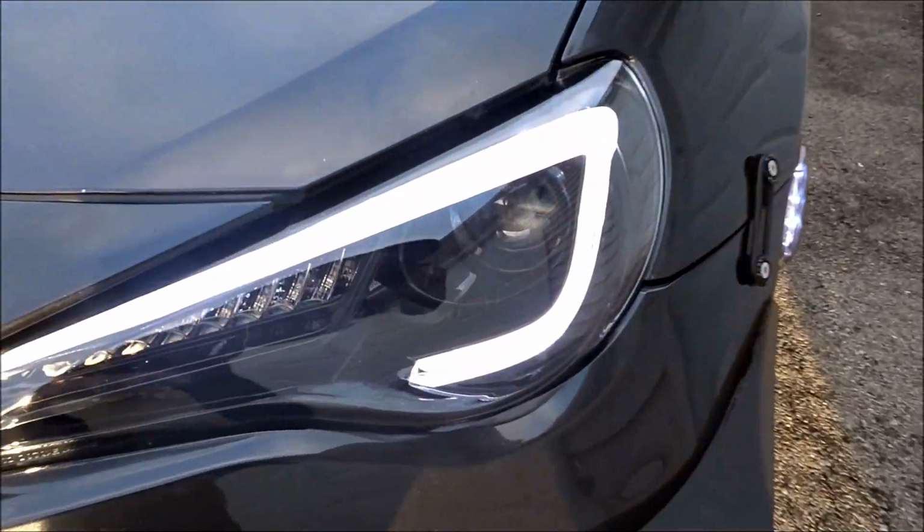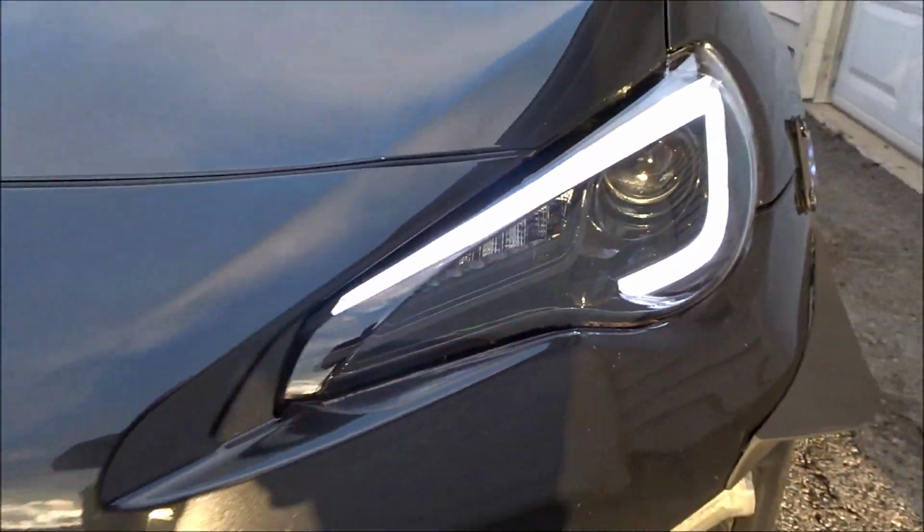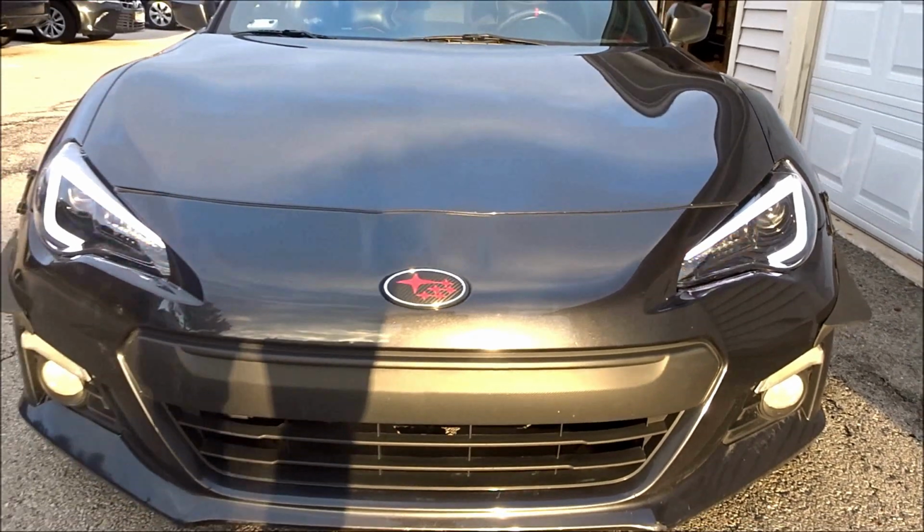And we'll turn on the hazards and we'll do each signal. I turn the hazards on. And look at that sequential lighting for the headlights. Looks so good.